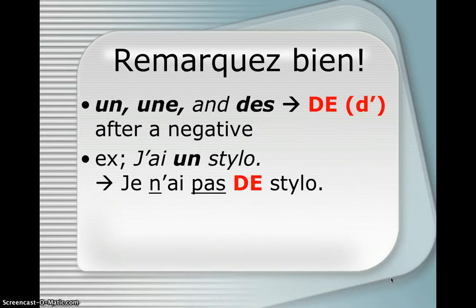Last thing we're going to talk about a little bit is negatives. So remember the ne and pas make things negative. You can see it here in this sentence, ne and pas. But here's the crazy thing. Un, une, and des, they change to de. Basically, if I say pas, you say de. Pas. I hope you said de. Come on now. So je n'ai pas de stylo. I have a pen, j'ai un stylo, je n'ai pas de stylo. Always pas de.